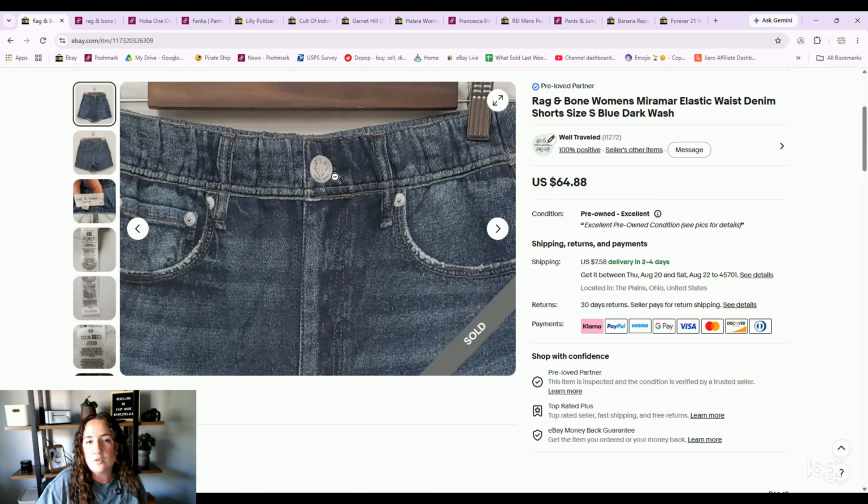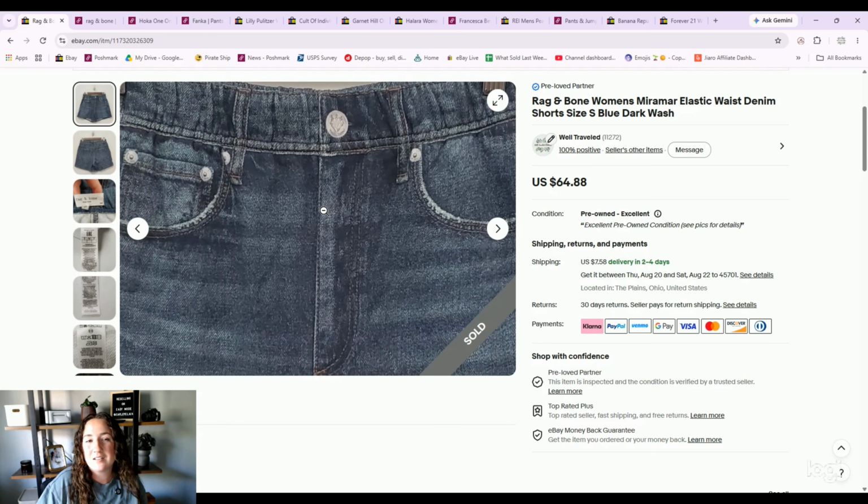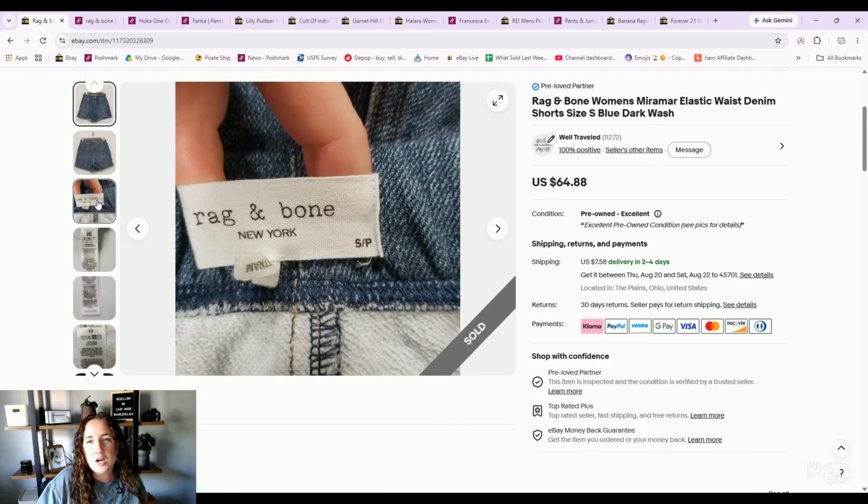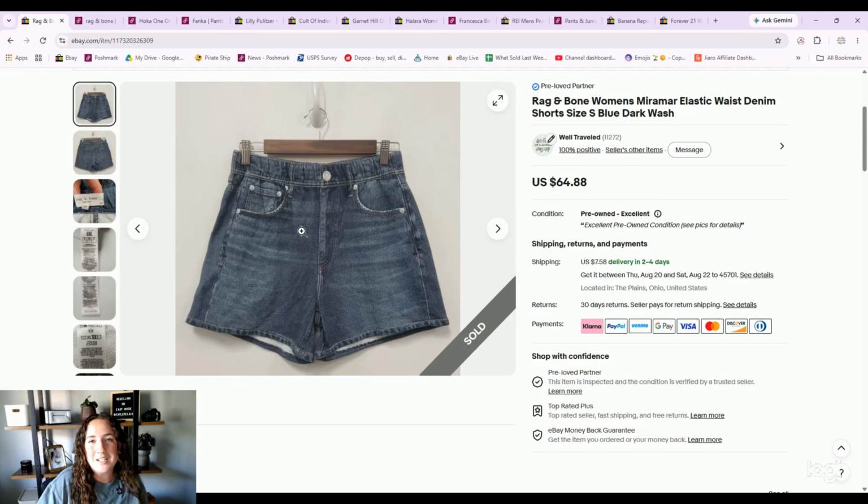They're so easy to overlook because they look like fast fashion painted on denim pull-on shorts. I mean, just be honest, that's what they look like. But these are called the Rag & Bone Miramar denim shorts. They also make jeans and denim looking joggers that are also the Miramar line that also look like this, where they look kind of painted on.